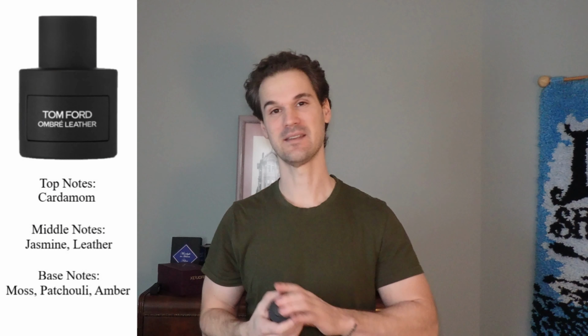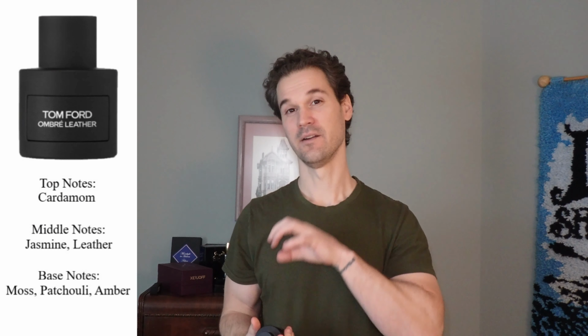We are into the fall, and I'm giving my honorable mention to Tom Ford Ombre Leather. That might surprise some people as I talk about this one a lot. It's a fantastic fragrance. This is the easiest wear for leather heavy fragrances that I've ever smelled. Some people describe it as a toned down Tuscan Leather, and in some respects, I think that's a fair assessment. It still has that sweet vibe to it, and it has a nice suede that's very easy to like.